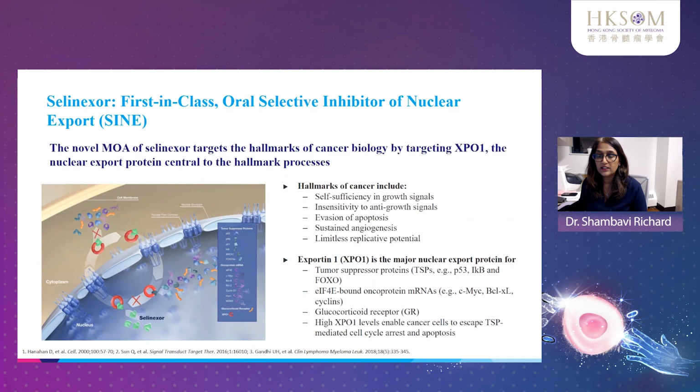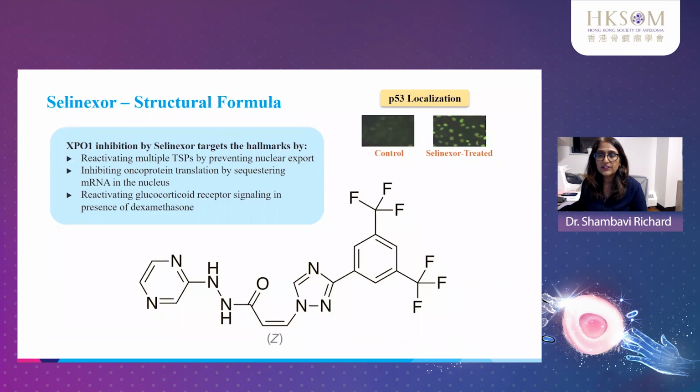Selinexor has a novel mechanism of action, and it is an XPO1 inhibitor. This is the structural formula of selinexor. XPO1 inhibition by selinexor targets these hallmarks of cancer by reactivating the multiple tumor suppressor proteins by preventing nuclear export, as shown in the picture on the right. It inhibits oncoprotein translation by sequestering the mRNA in the nucleus and reactivates glucocorticoid receptor signaling in presence of dexamethasone.